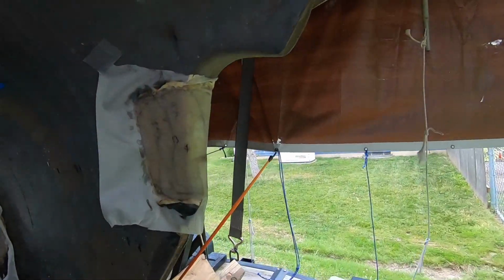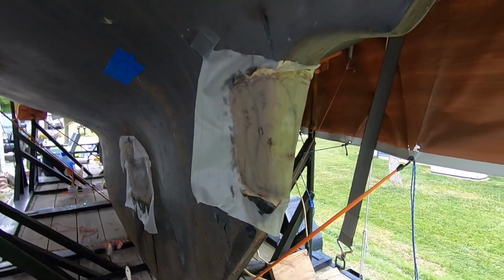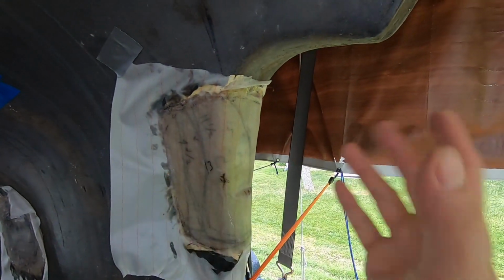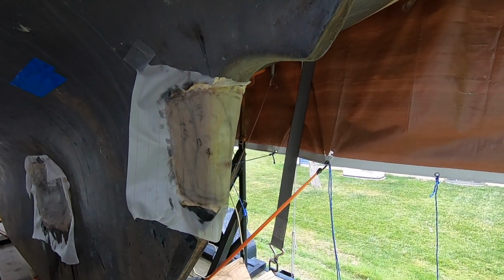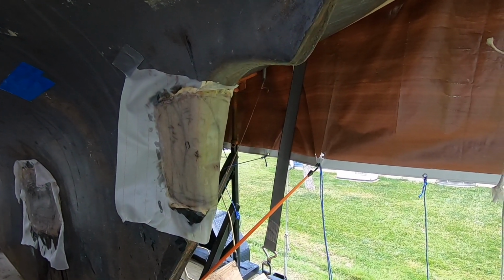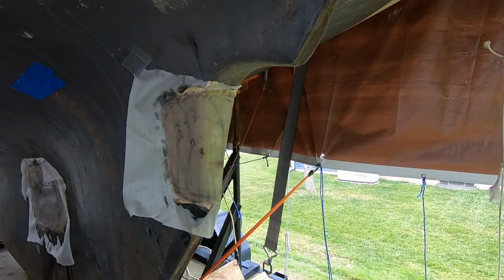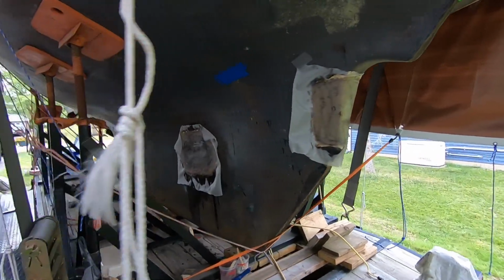And a whole bunch of layers right here. I filled in the prop shaft hole with epoxy and then wrapped, I don't know how many layers, several, many layers around that of 9-ounce cloth. So that ain't going anywhere. And there we go. So it was a productive July 4th weekend.